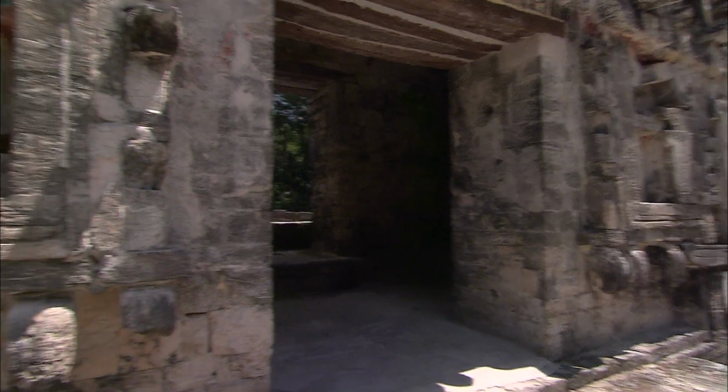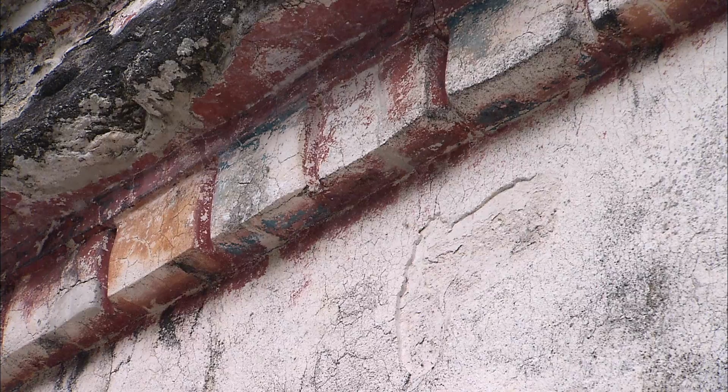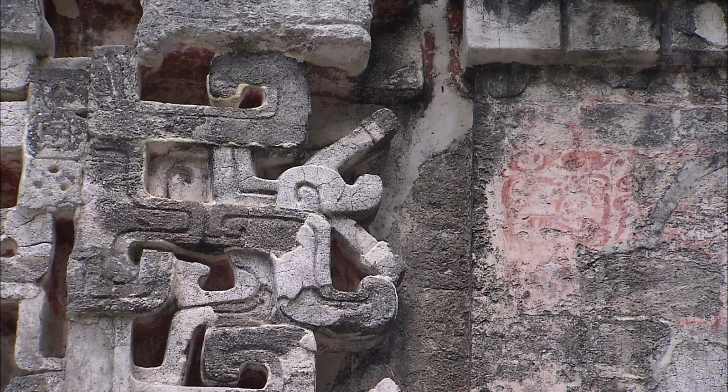The underworld is part of the Maya cosmos. It is made up of 9 levels that are also found in the pyramids. But at Chicana, the use of the pyramid as such was in decline.